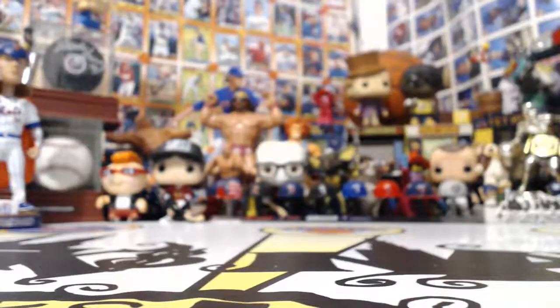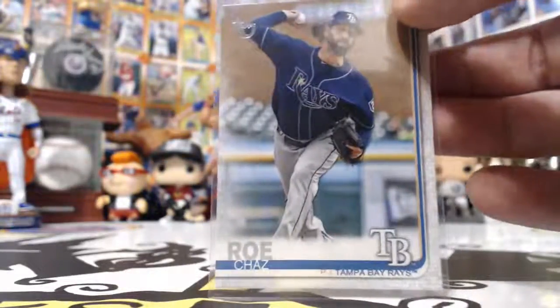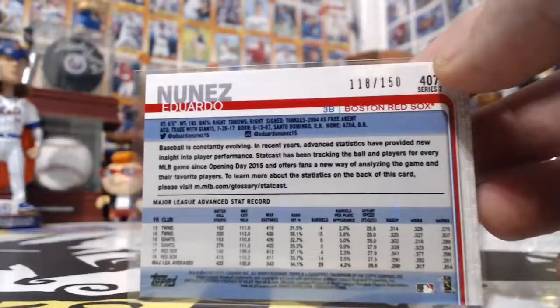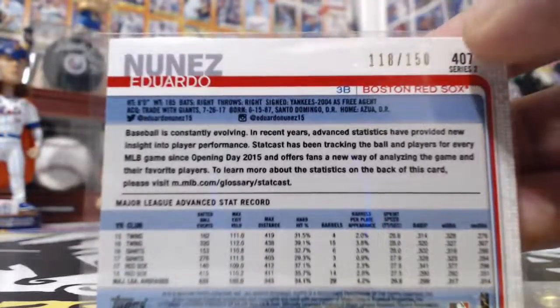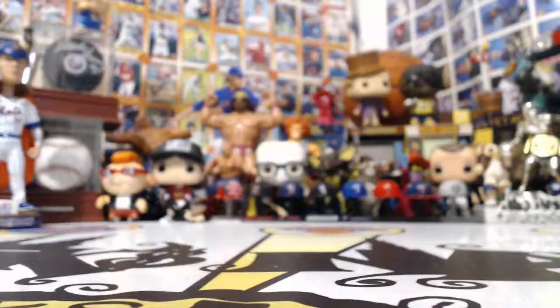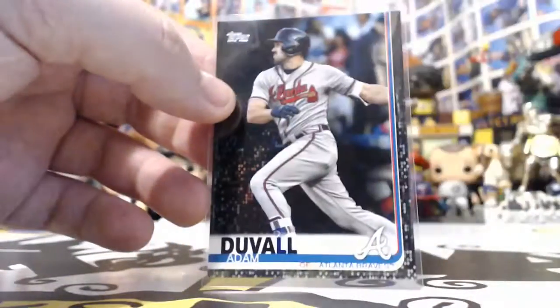All right, vintage stock, these are the base parallels. Vintage stock to 99, Chaz Rowe for the Rays. Advanced stat back variation to 150, Eduardo Nunez for the Red Sox. And black parallels to 67, Brad Hand for the Indians, Adam Duvall for the Braves.